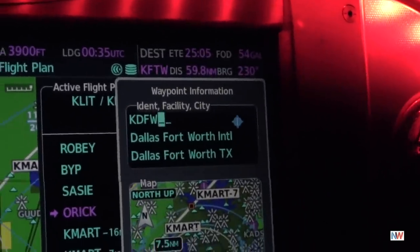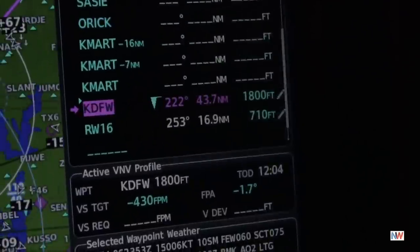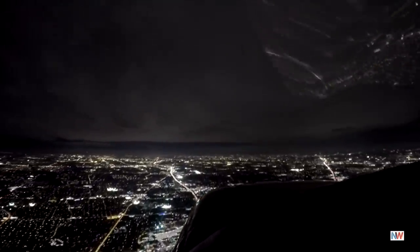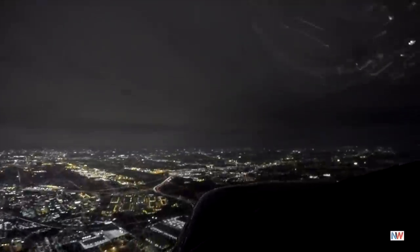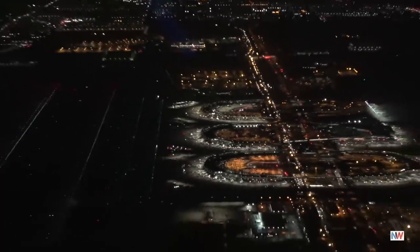Thanks, 2 Sierra Zulu. I guess now they're going to fly us right over DFW, so I don't have to worry about any of the stuff that I put in here. We go from having no service to having great service at 4,500 feet. Through the Class Bravo, right over one of the busiest airspaces in the country. That's just remarkable. We're passing just north of DFW, Dallas-Fort Worth International.